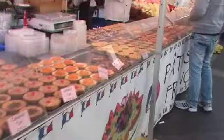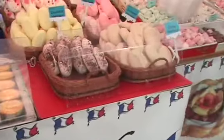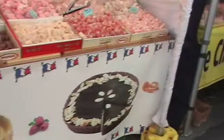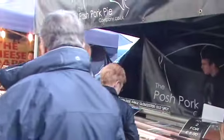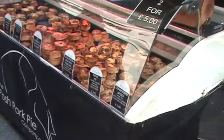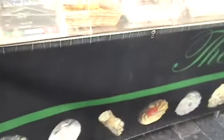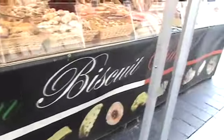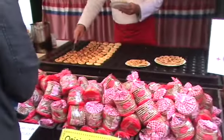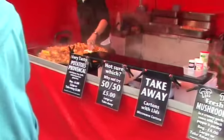Kinds of bakery goods. The puffy stuff. Cheese. A posh pork pie is actually a dish, and here are several versions of it. More sweets. Dutch pancakes. Interesting. All mushrooms and potatoes. That looks very good.